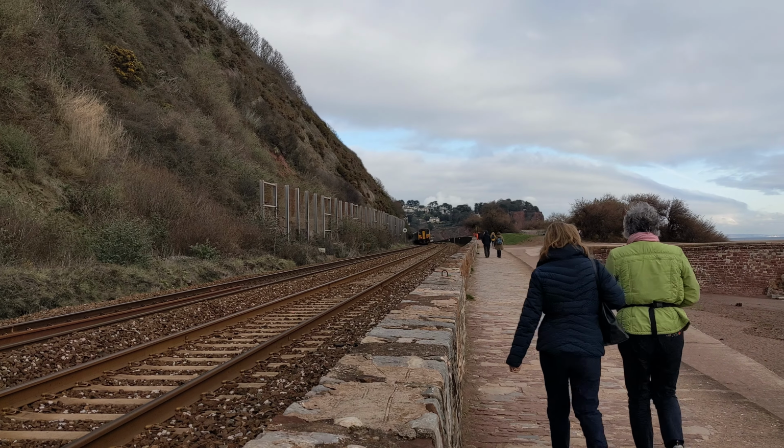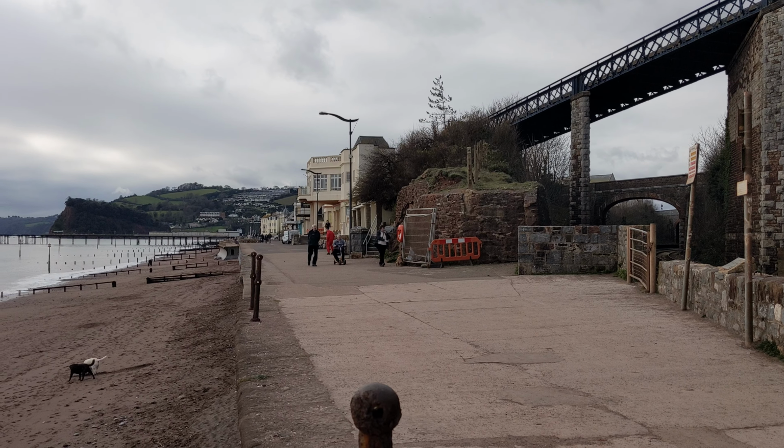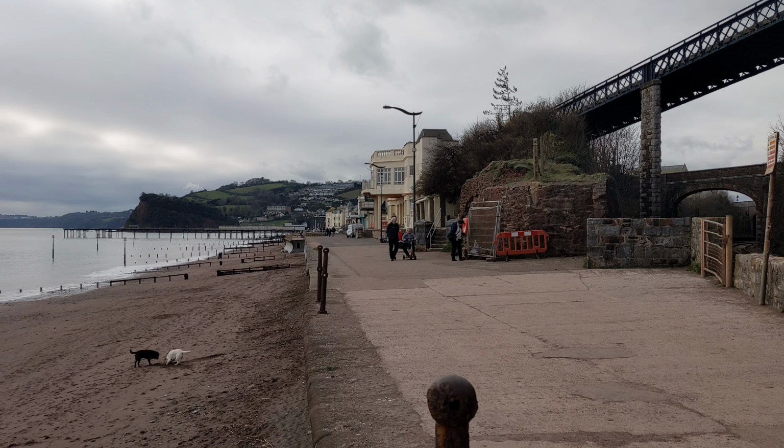Creepy train. There we go. Now it's time for the seafront.